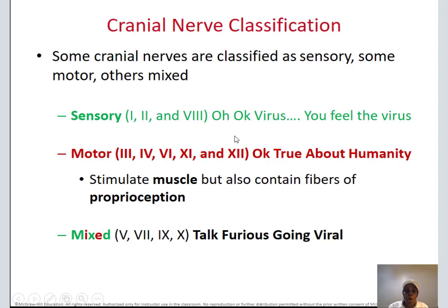In our acronym, that will be, oh, okay, virus. Then the motor are 3, 4, 6, 11, and 12. In our acronym, that will be, okay, true about humanity. And the mixed nerves are 5, 7, 9, and 10. In our acronym, that will be talk furious going viral.